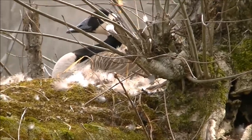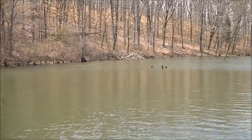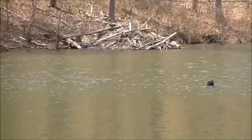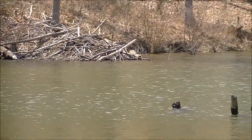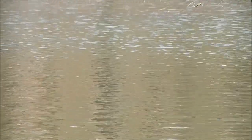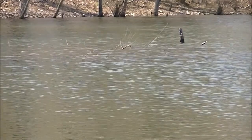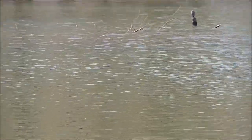The goose bedded down. Probably got a nest up there. There's a beaver lodge. You can see all the branches sticking up where he's pulled them over to eat on them through the winter.